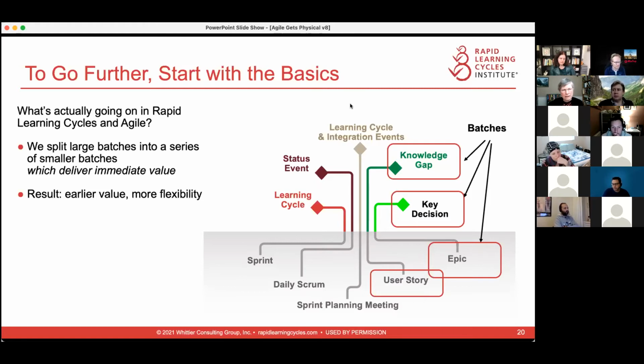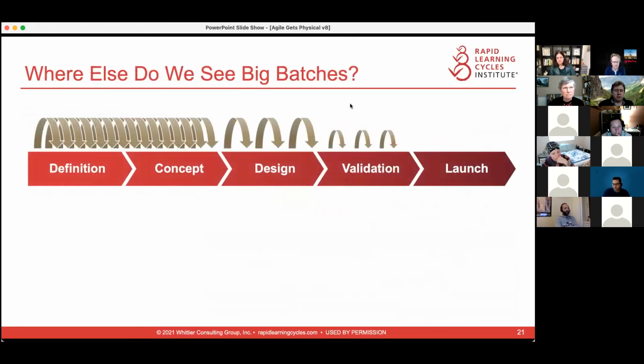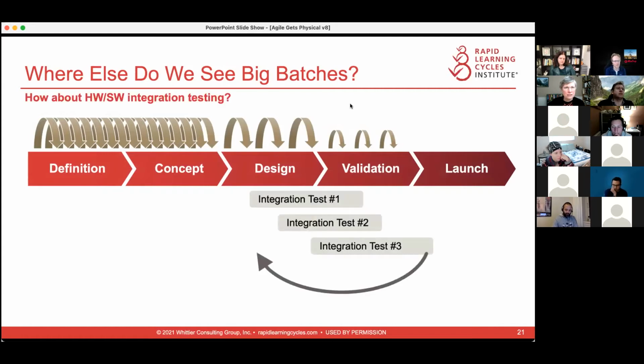So how can you take that concept and apply it later in the project? Basically, you're going out hunting for big batches. Where else are we seeing big batches with long, slow loopbacks? And as Katherine and I have been talking about this in the past months, realizing that one of the things I worked on extensively at Hewlett Packard the last few years I was there was actually a really good example. So I'm going to tell you a story about long, slow loopbacks in hardware software integration testing.